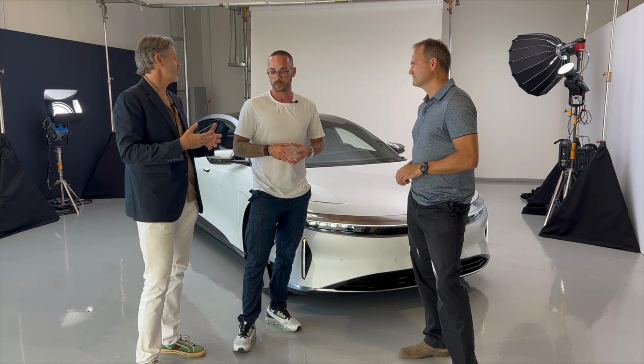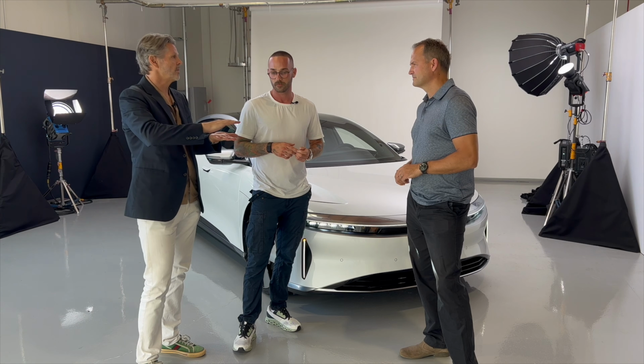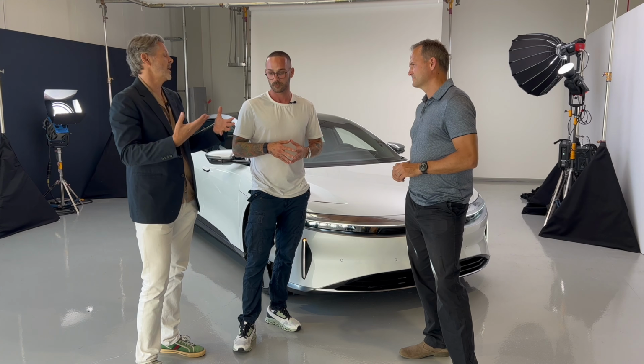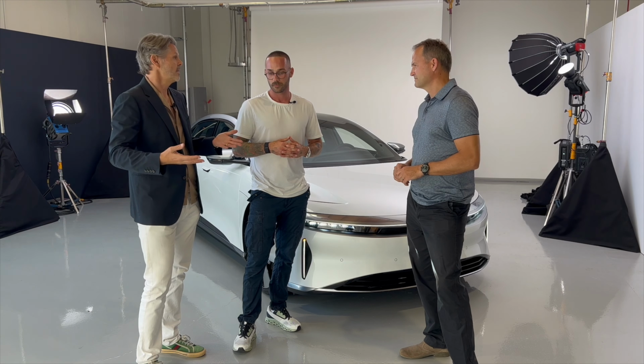It feels as if, with so many of these really heavy electric cars, there's this layer of electronics separating you from the road and from really engaging in a way that you want to come back to and come back to. And this car, to me, really wants to be driven.